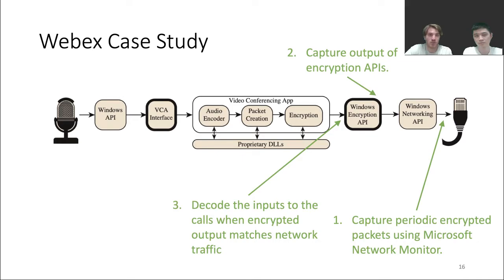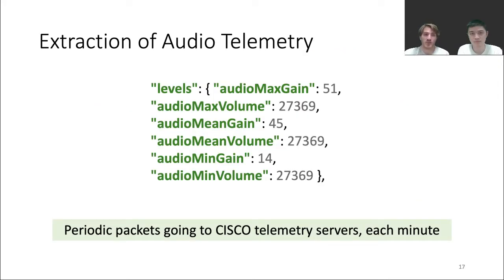Most packets were nothing special, but we saw something interesting with the data leaving with the telemetry packets. We saw that even when muted, these telemetry values were changing, implicating that there was audio-derived data leaving the system while the user was muted, which then brings us to the next question. Do these telemetry packets leak any private information about the user?